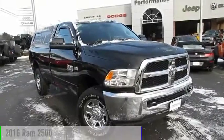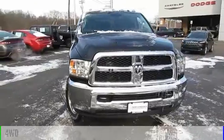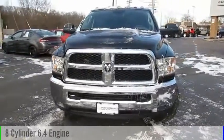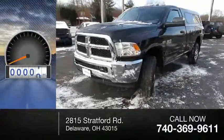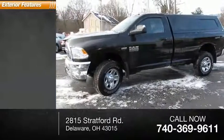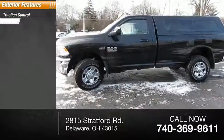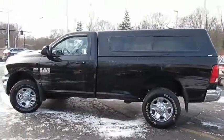The 2016 2500. This vehicle is powered by a 4-wheel drive, 8-cylinder, 6.4-liter engine and comes with an automatic transmission. This vehicle has less than 15,000 miles. Here are some of this vehicle's great options: traction control, remote keyless entry, 4-wheel disc brakes, anti-roll bars.